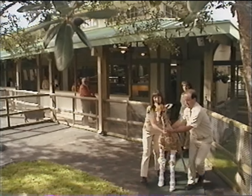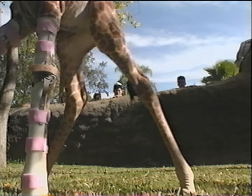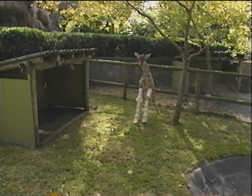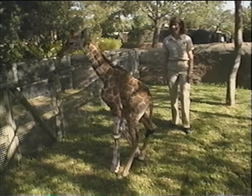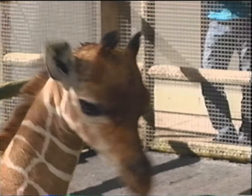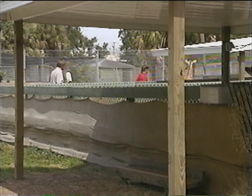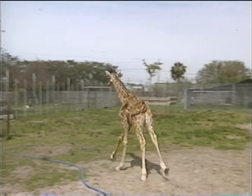All right, there. Oh, yeah. One of the greatest pleasures in life is watching a child do what it does best, frolic around, enjoying herself by running free. That animal's legs are doing well. There seems to be no problem with them at all.